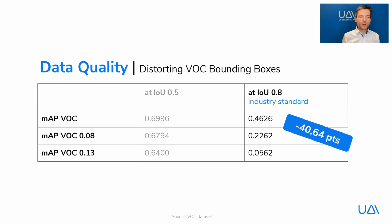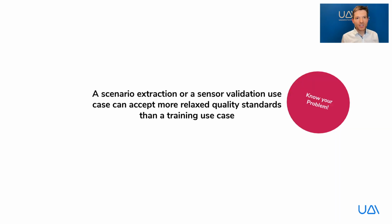So it's super important, depending on your use case, that you have precise labels. But you also have to be a little bit careful about that. Know your problem, I keep saying, because there are a couple of use cases where you don't need that precision, right?